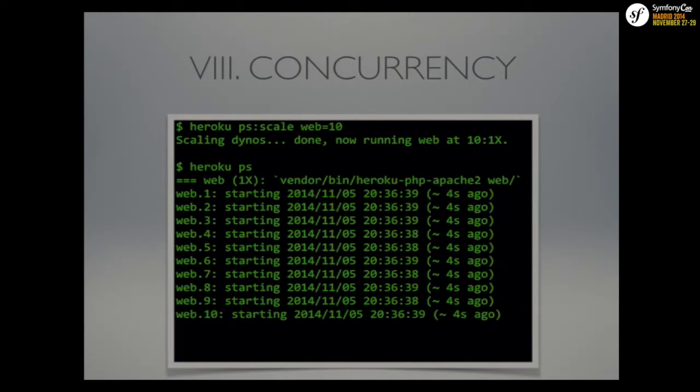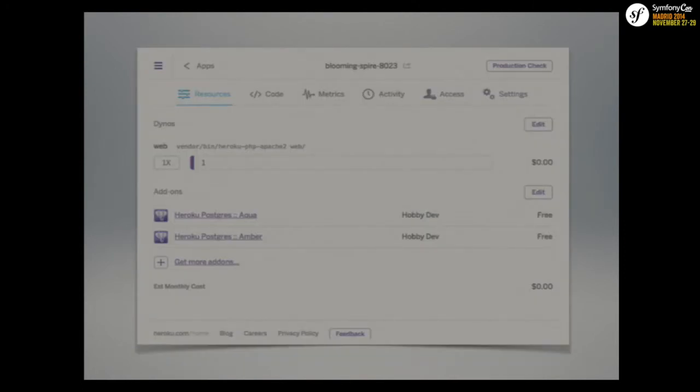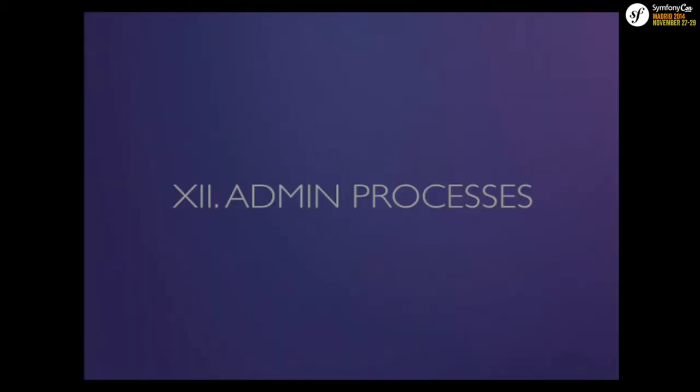And then you see them running. And you leave them running maybe for 5 minutes. So you get billed for 5 minutes. That's the nice thing about the cloud, right? And you scale back down. Or you do it in a fancy web interface. We have one, everyone has one, and you can just drag the slider and see what it costs per month. So you saw a web process. We had a worker process as an example.